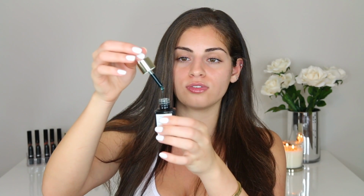Even though you do get a small bottle, you do not need to use a lot at all. It comes in a little dropper like this, and a little goes a long way. So as you guys can see, it's this beautiful blue color, but as you rub it into your skin, it turns clear. I read that serums are really good for your skin because they're so potent. Like, it has all these good for you ingredients concentrated in such a small amount. So that's why I started using one in my skincare routine.